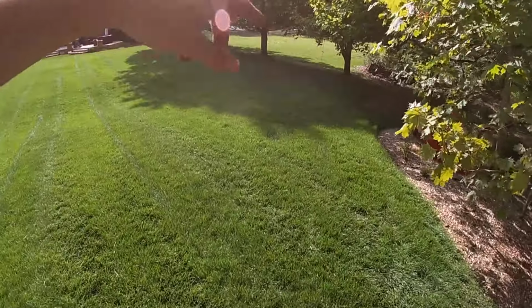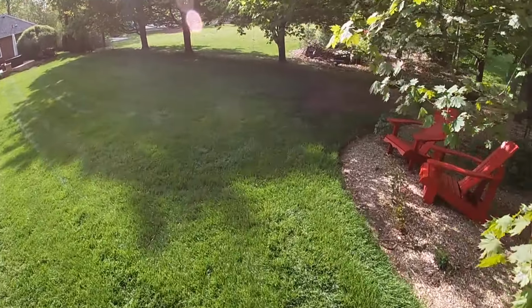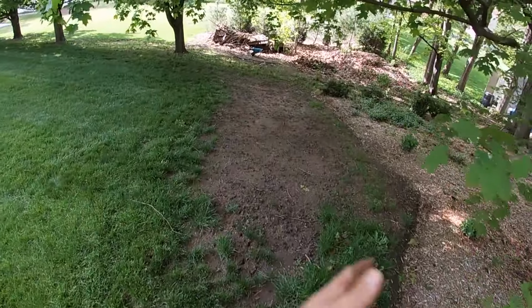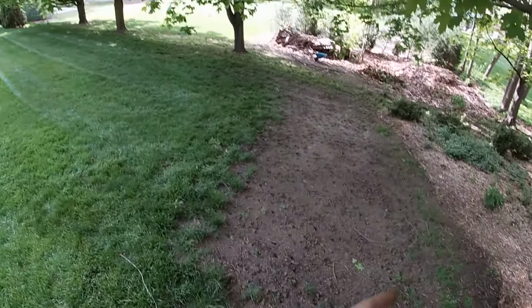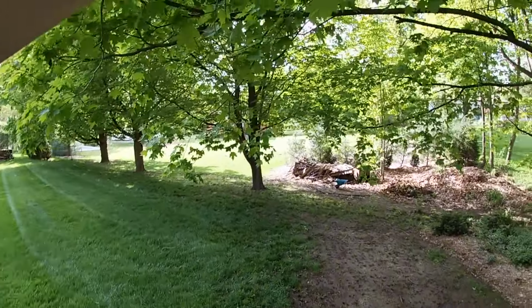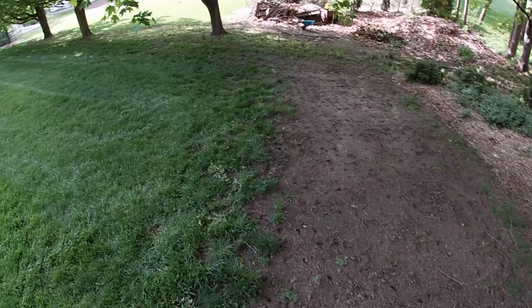Thickening up a little bit. Same thing with over here. This area is underneath the trees and we're just trying to fill it in. It tends to fill in the spring and then get thinned out in the summer when the tree canopy gets so dense. Probably need to trim some of these branches back a little bit to open more sunlight in here.